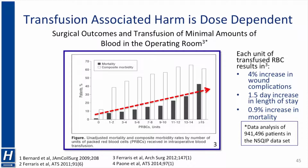The second misconception is that adverse events only occur in multiply transfused patients who, again, may be different patients to begin with. What's very clear in the medical literature, and I think extraordinarily well defined in the surgical literature based upon a very large data set from the National Surgical Quality Improvement Program, the NSQIP data set, is that transfusion adverse events are first and foremost dose dependent, meaning more blood, more adverse events, and that harm begins with a single transfusion. Very important, single transfusion.